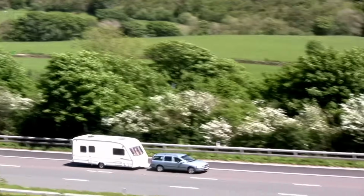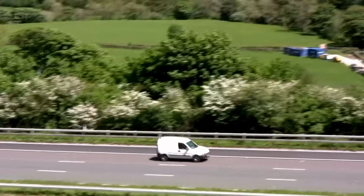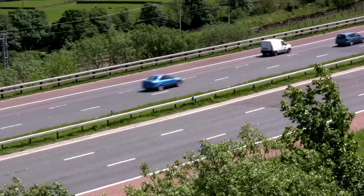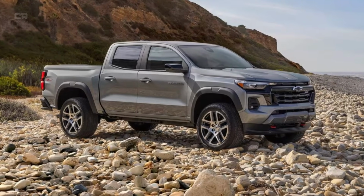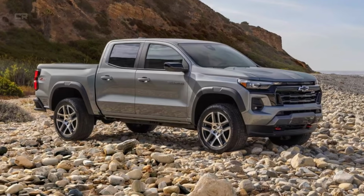The payload capacity lands near 1,700 pounds, allowing it to carry plenty of equipment or supplies in the bed. The V6 variant offers slightly lower towing figures, around 7,000 pounds, but a smoother ride while pulling heavier loads. And thanks to integrated trailer sway control, hill start assist, and optional trailer brake controller, the new Colorado makes towing easier and safer than ever before.